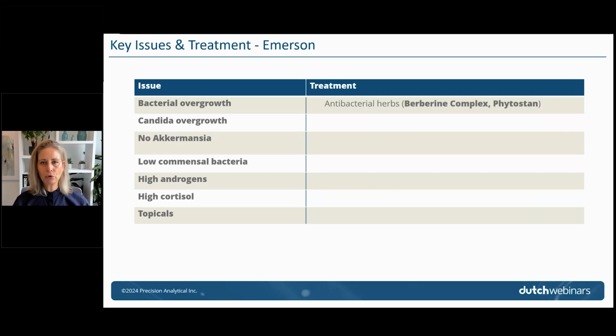For bacterial overgrowth, I love antibacterial herbs. There's a whole slew of them. For antifungal herbs, these are some formulas that I use, but I use a ton of formulas. I also use Biocidin. I use Beyond Balance. I use Ayush herbs. For no Akkermansia, there's an Akkermansia probiotic.